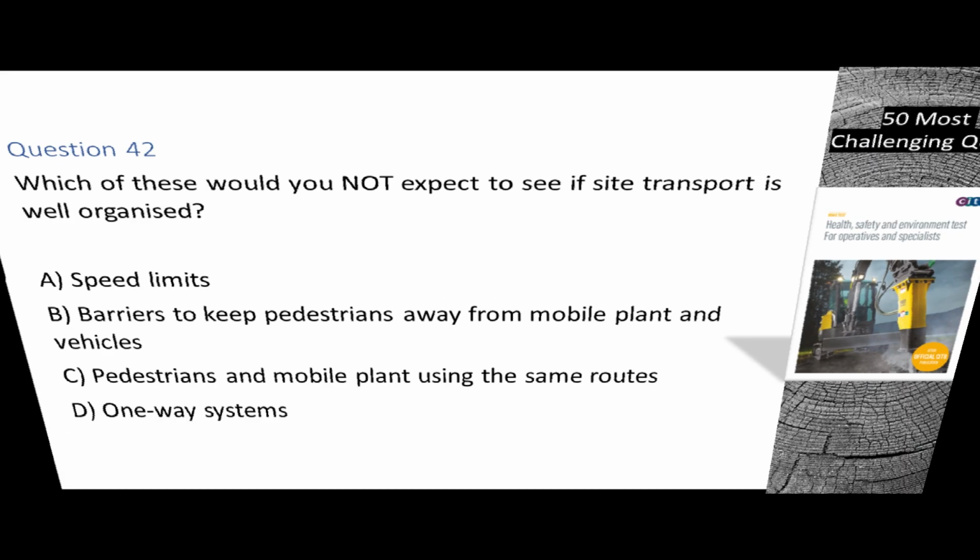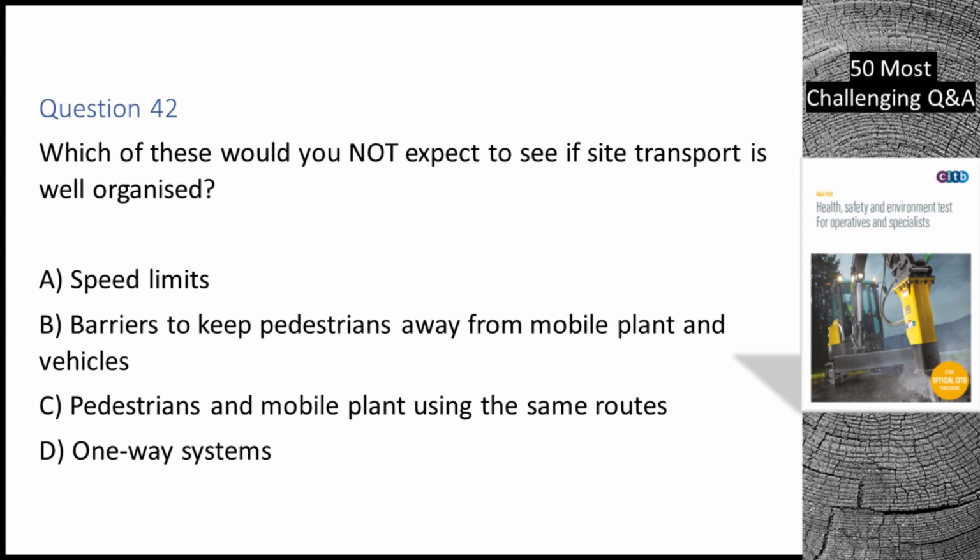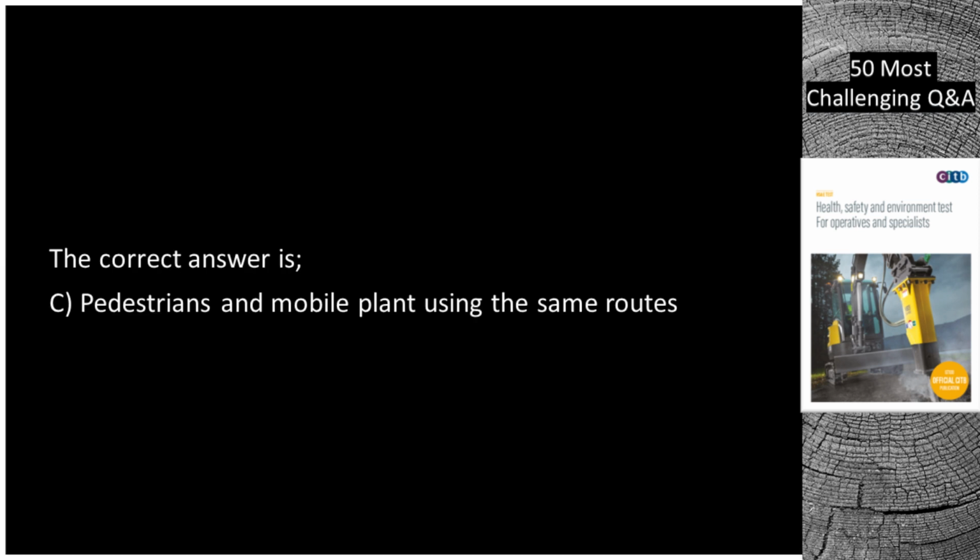Question 42. Which of these would you not expect to see if site transport is well organized? A. Speed limits. B. Barriers to keep pedestrians away from mobile plant and vehicles. C. Pedestrians and mobile plant using the same routes. D. One-way systems. The correct answer is C. Pedestrians and mobile plant using the same routes.